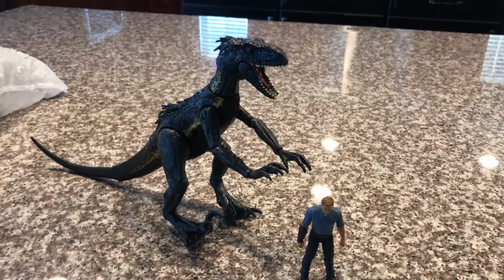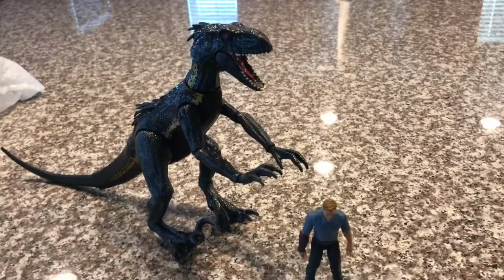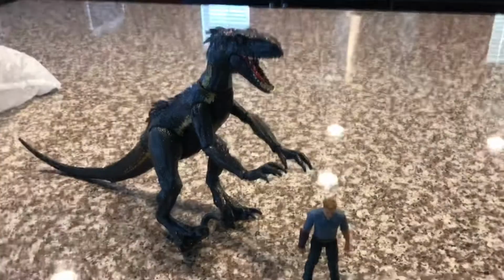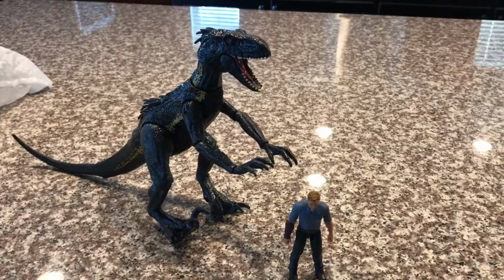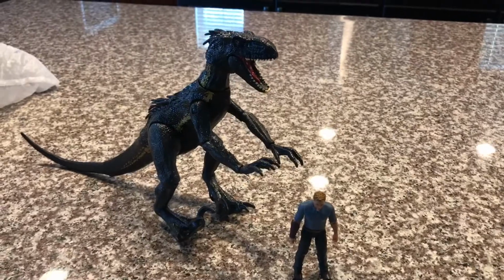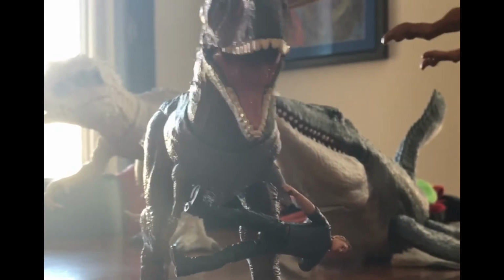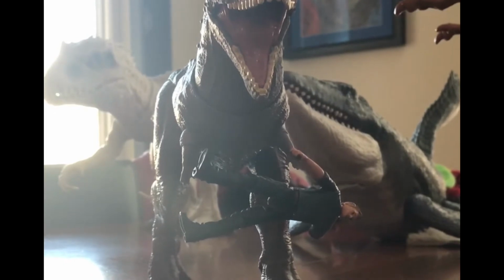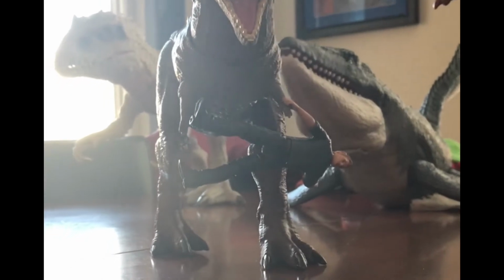Okay, so this is the Indoraptor. The Indoraptor's color scheme is mostly black with a little bit of gold on it. Hey, the Indoraptor looks like Blue the Velociraptor in a way. Anyway, the Indoraptor is the second hybrid in the Jurassic World trilogy after the Indominus Rex. The next smallest dinosaur after the Indoraptor is the first Cretaceous dino in this video, Carnotaurus.